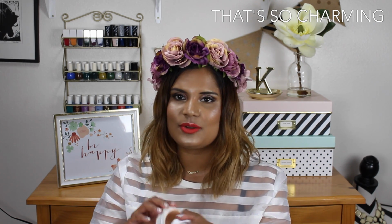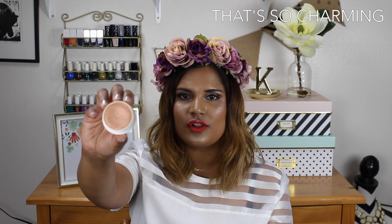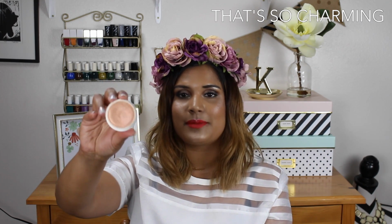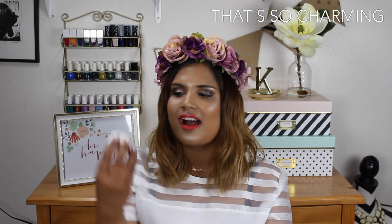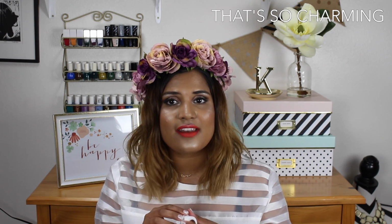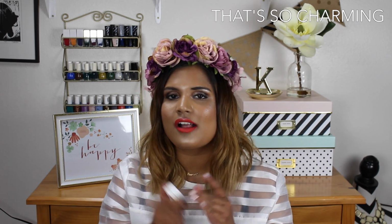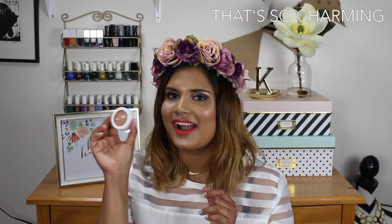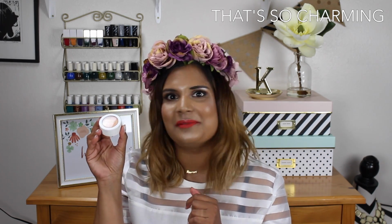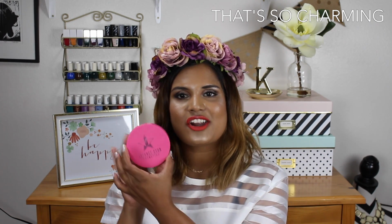Now let me give you guys a closer look at this highlighter. It's a really beautiful champagne shade. Kind of reminds me of Champagne Pop just a little bit by Jaclyn Hill, to be honest. But yeah, I've had this highlighter for a while. To be honest, not a huge fan of cream highlighters, so I don't reach for this one very often. But I know a lot of people really like ColourPop highlighters, so this one will definitely stay in my collection for years to come.